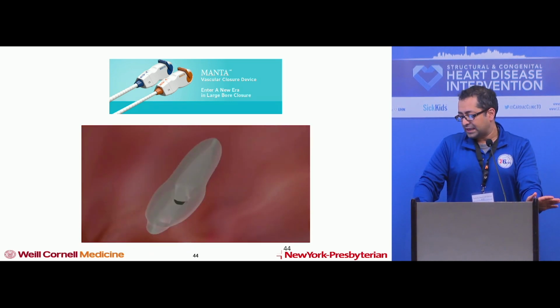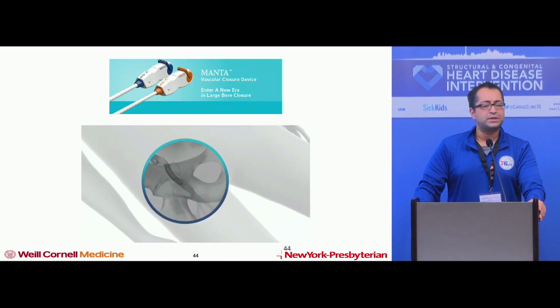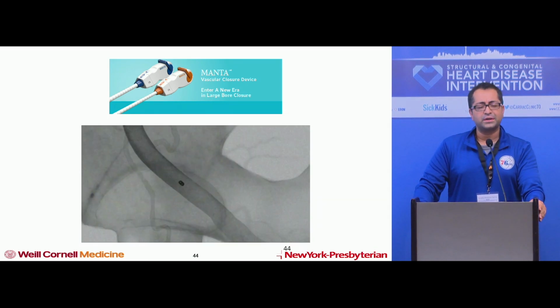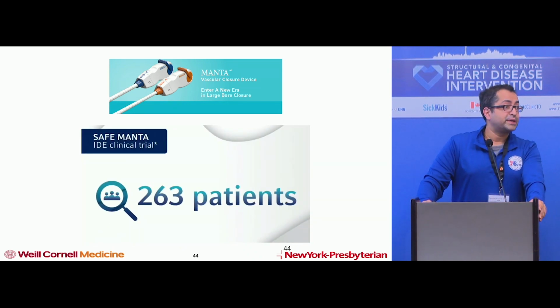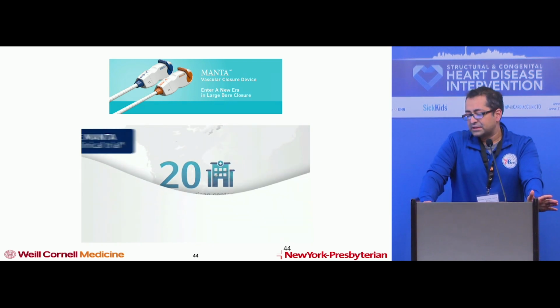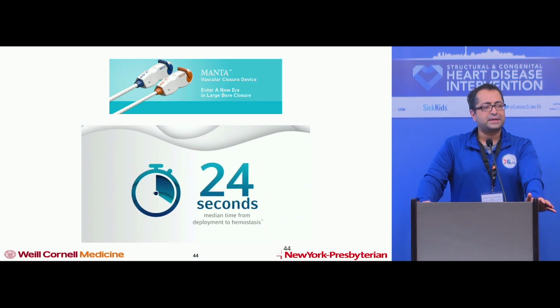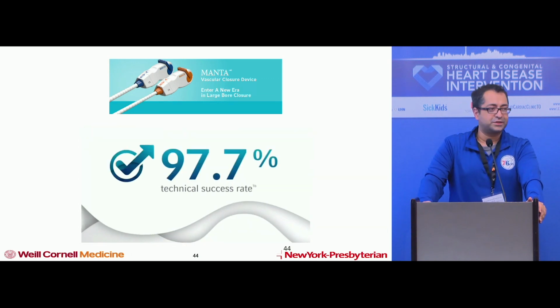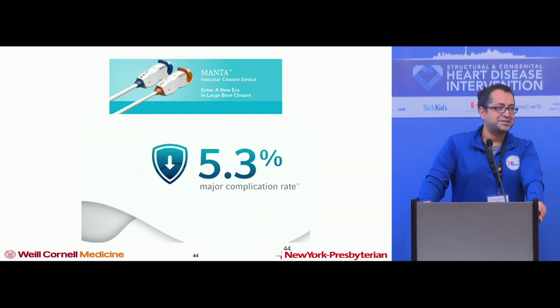But I think, again, it's 30 days that you can't access it again, the same rule as for Angio-Seals. It's longer than that? I think you said it's 3 weeks. 3 months. Okay. But the IDE trial seemed relatively positive. Their complication rates were, well, the technical success, there you go, it's 97.7% with a 5% complication rate.